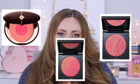One final thought on these blushes. To me, it feels like the original Pat McGrath blush and the Charlotte Tilbury two-tone blushes came together and had a baby. Now, I need to know down in the comments below, is that baby Pat Tilbury or is it Charlotte McGrath? Personally, I think Pat Tilbury has a beautiful ring to it. But yeah, that would be the collab of the century.